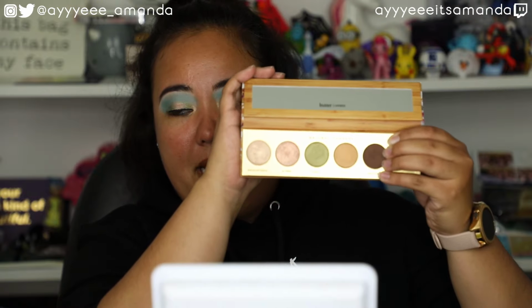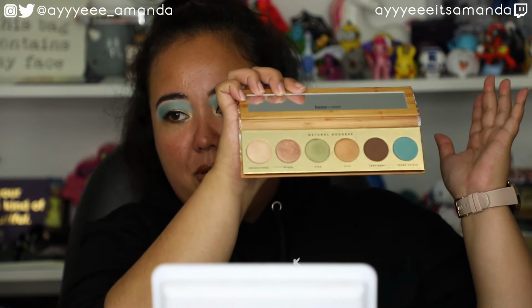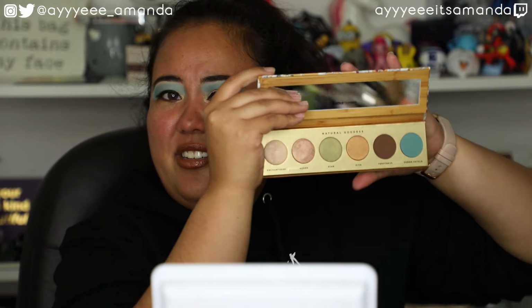I get it. You want some natural, but what's natural about this bright ass blue? That's what I want to know. I can see maybe just these 5 shades kind of being natural, and then here's some blue. The color story just doesn't get me excited. I'm like, ooh, then I open it and my face just goes, huh? I know that's a little harsh.